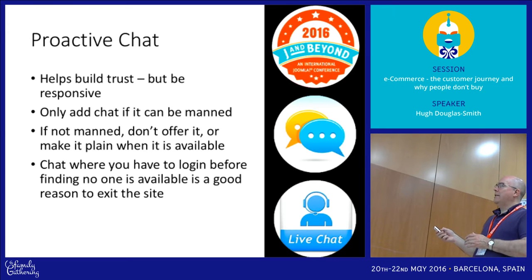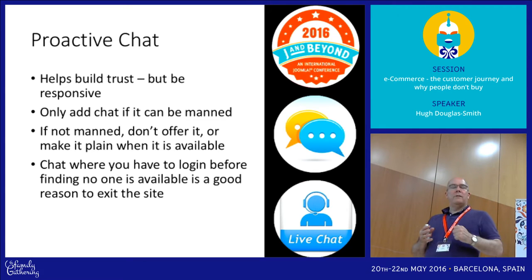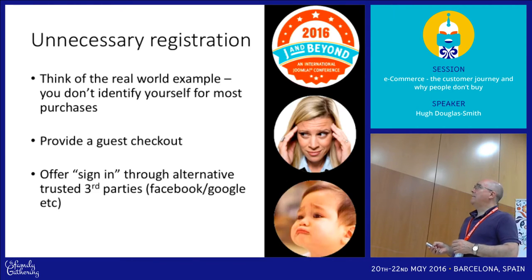The other annoying thing that a lot of e-commerce sites use when they put chat up is they make you go through a whole registration process. They capture too many details before you can use it. And it's just blockages that get in the way, and the easiest way of solving that is go and buy somewhere else. So the drop-off rate tends to be very, very high.